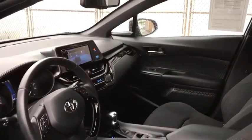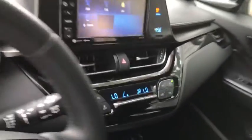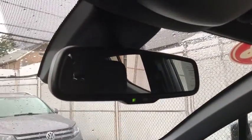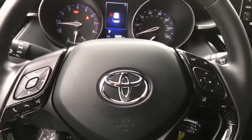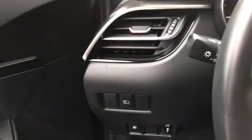Backup camera, anti-lock braking system, steering wheel audio controls, traction control, stability control, lane departure warning, keyless entry, leather wrapped steering wheel, Bluetooth, power steering, adjustable steering wheel, four wheel disc brakes, auto dimming rear view mirror, aluminum wheels, cruise control, rear defrost, front wheel drive, AM FM stereo radio, climate control.